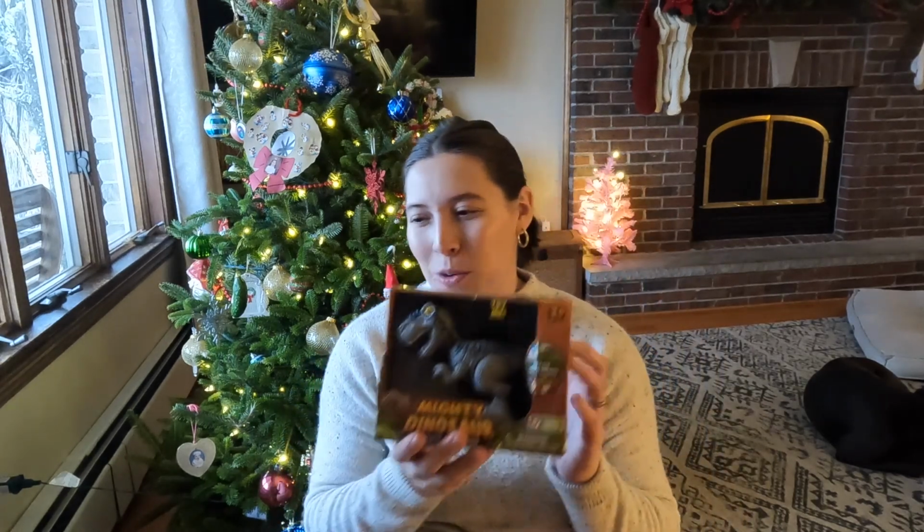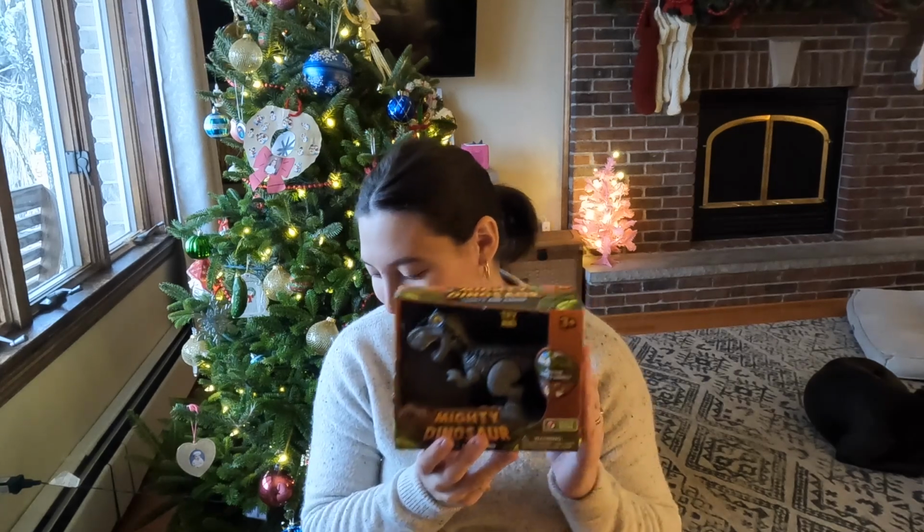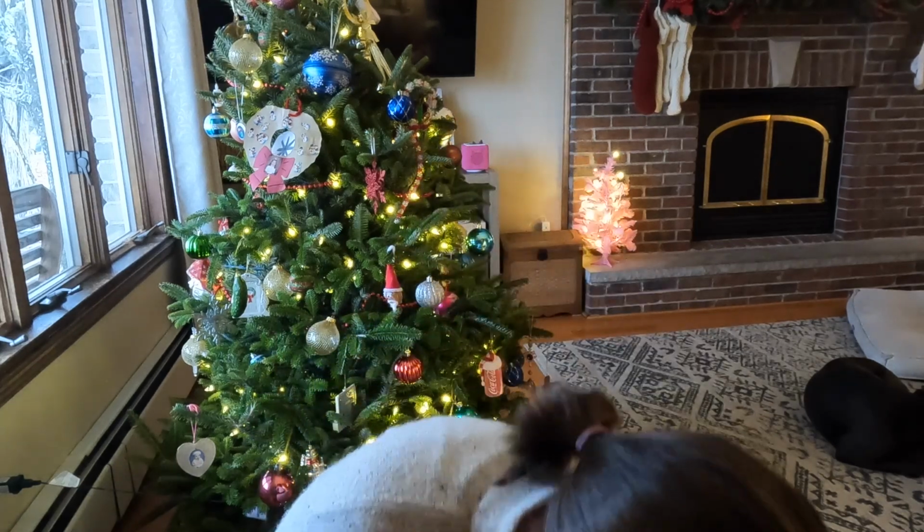And then I did have this one extra dinosaur. This is more so for my 4-year-old, but maybe I'll give that to her. I don't know, we'll see. If not, I'll give this to her for her birthday.